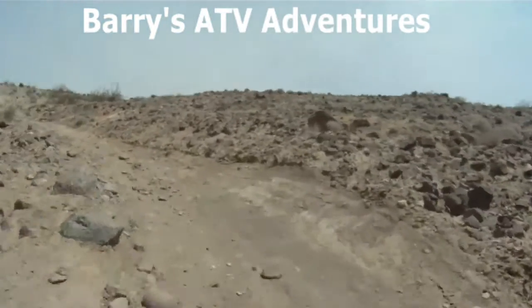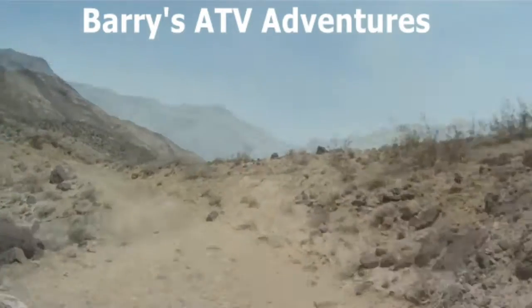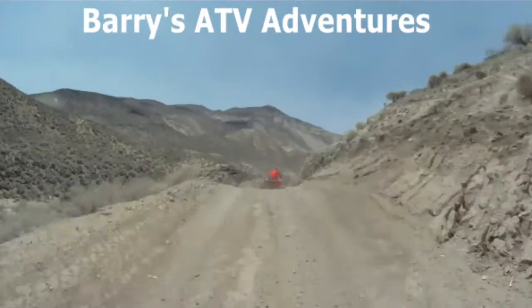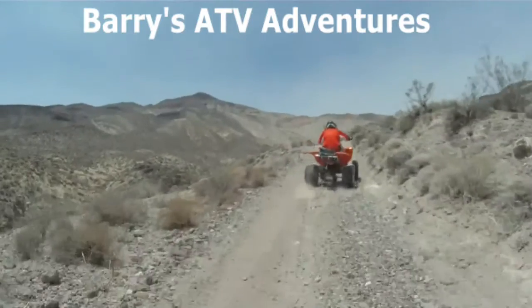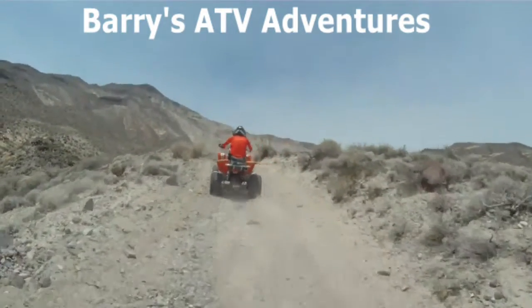I stop every once in a while, look behind me, and Mark's doing really well. He's not far behind at all, so I'll try to keep the pace a little slower just so we don't lose each other. I did let him get ahead here, and again, sort of test his ability to not only ride on this tougher terrain, but also follow the GPS arrow, see if he can take us to our lunch stop.